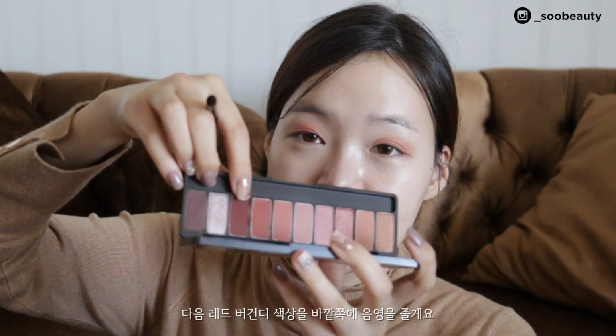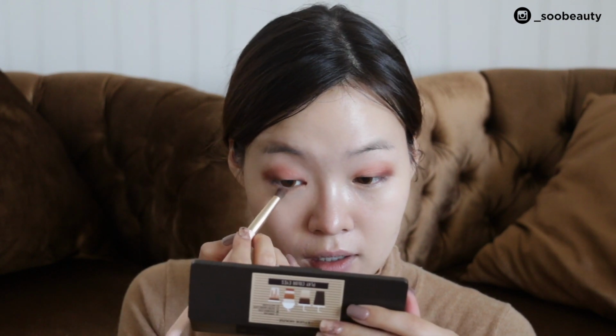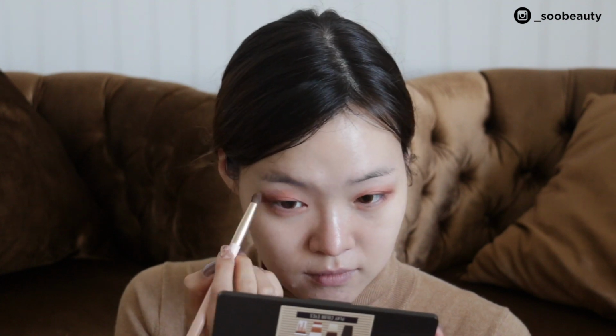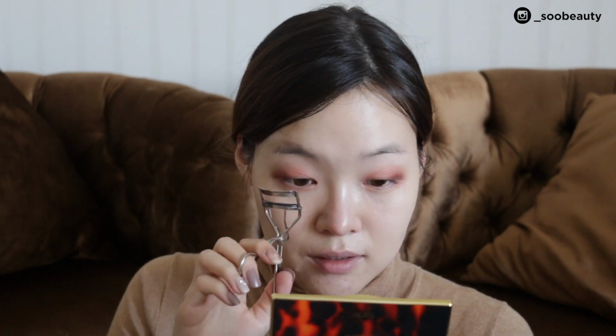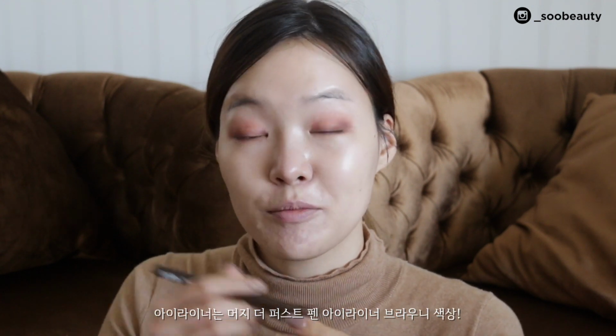And then I'm going to take this dark, beautiful, gorgeous burgundy reddish color and just put that on the outer thirds. I'm just going to take that nudie shade that I used at the beginning and put that for the under lower lashes. I'm going to take the Merzi, the first pen liner in the color Brownie. I crave for a brownie.